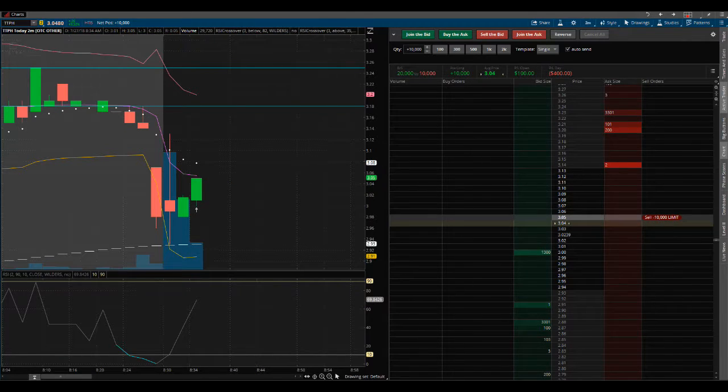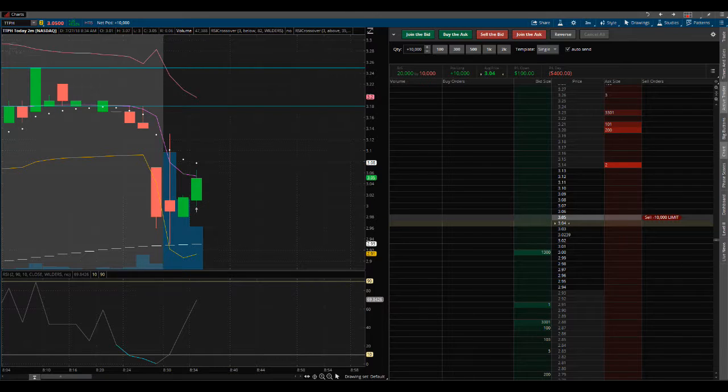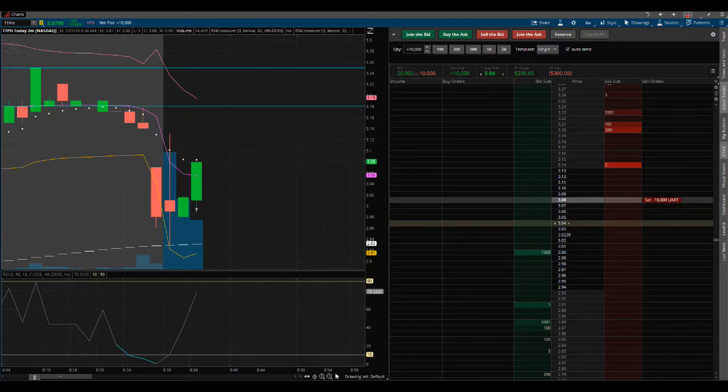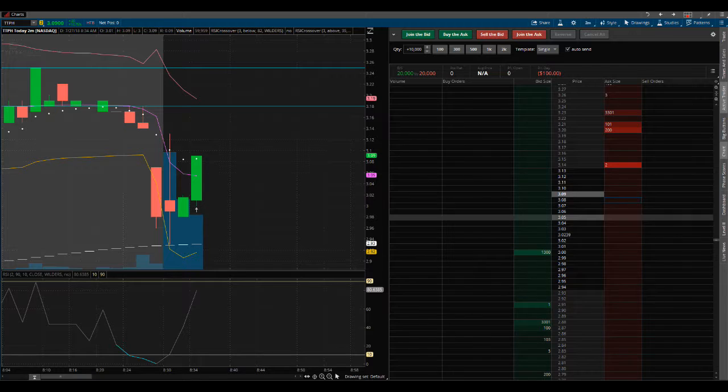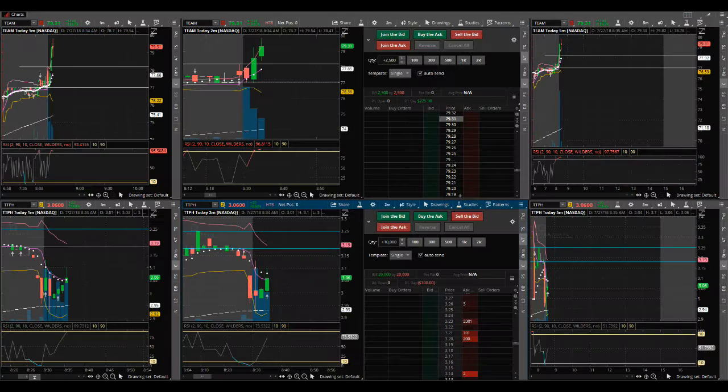All right, we're in with 10,000 shares, 304 on TTPH. See if we can recover a little bit on this. And we just came up to VWAP. We hit VWAP, kind of broke back down. All right, we got $400 of profit out of that little pop. See what's going on now.